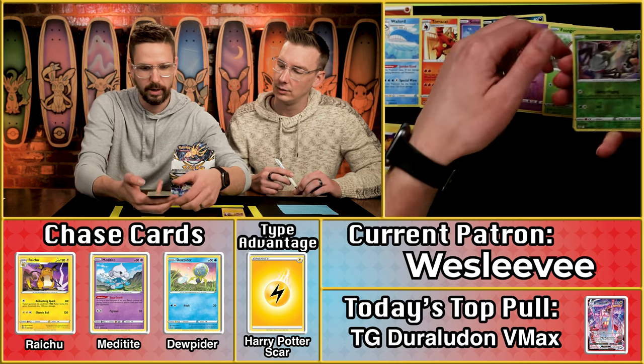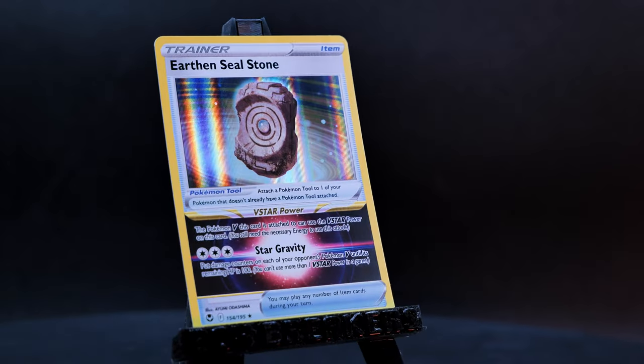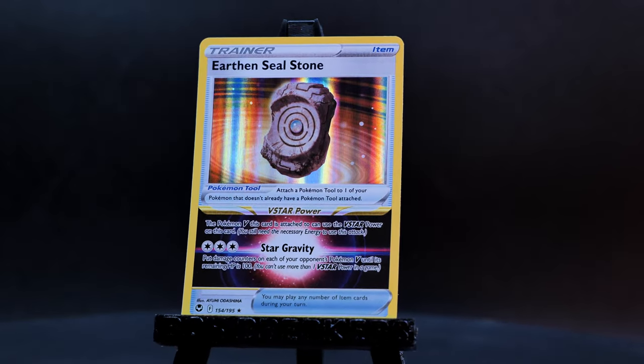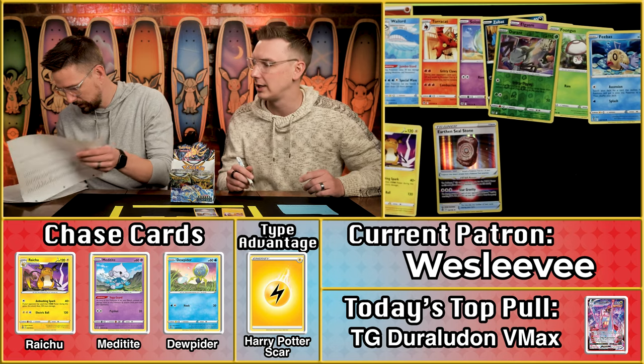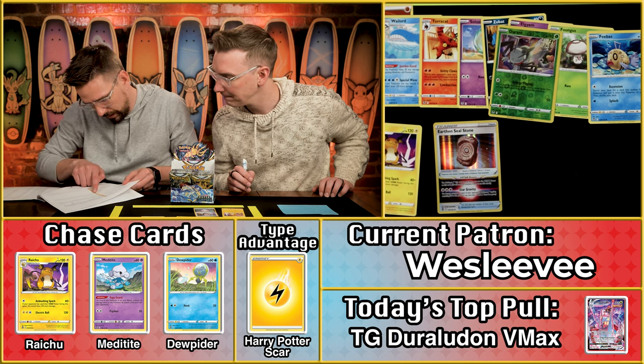Fungus. Phoebus. Durant. And the Earthen Steelstone. Let's double check that one. I think it's the Forest Steelstone that has the extra point attached to it. Okay. We do try to make sure we're on top of those.